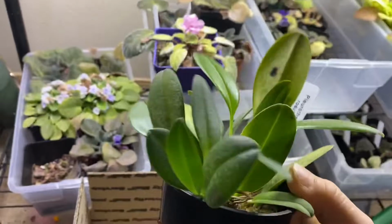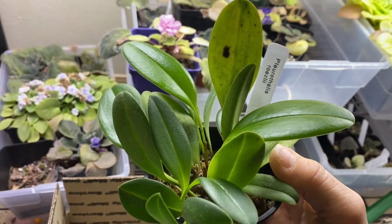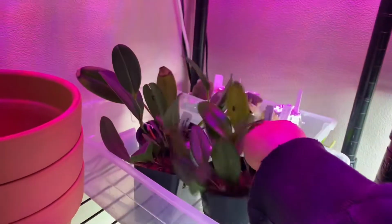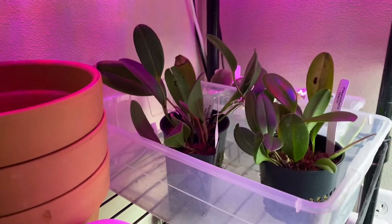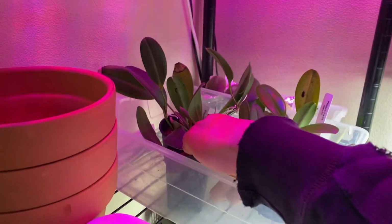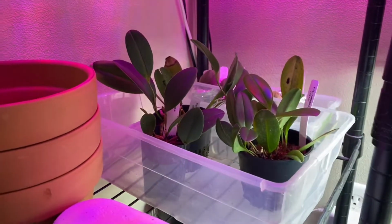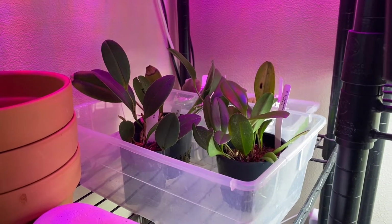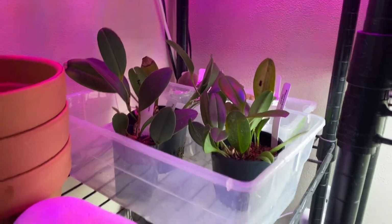Helping this one too. This is a Pleurothallis roezlii. I have another one, coming from the exact same plant. Oh, that's my coffee. And so what happens is it dries fast enough, so I don't really have to worry about the root rot and stuff.